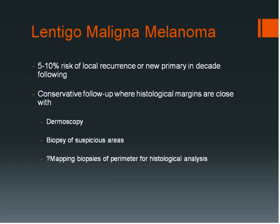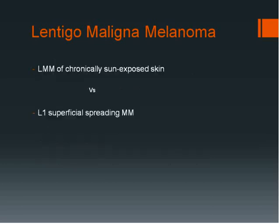And I'm very, very cautious with analysing the edges with dermoscopy, biopsy of any suspicious areas, and even mapping biopsies, because I'm sure we've all seen these lentigo malignas where you have essentially featureless skin that is positive for atypical melanocytes in lentigo maligna. So you have to be very careful with these as far as local recurrence.